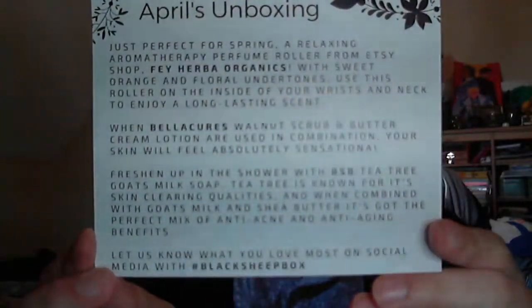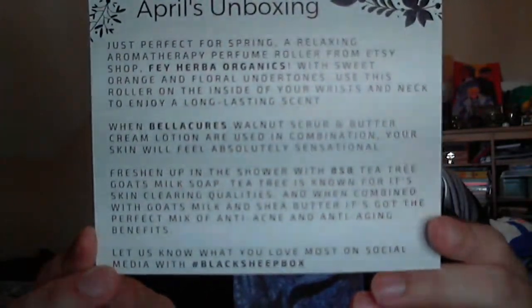So, April's unboxing. Here is that thing. I'll let you pause it there. All right, that's long enough. And there's this neat Ralph Waldo Emerson quote on the back: "Do not go where the path may lead, go instead where there is no path, and leave a trail." Awesome. Inspiring words. So, the first thing on the top of this box are two packets.